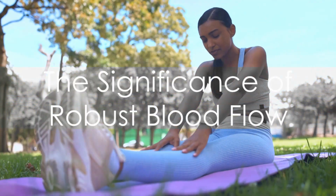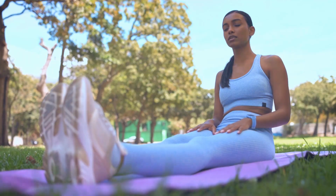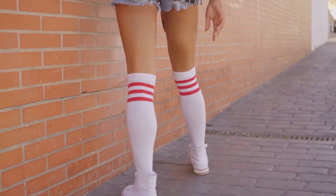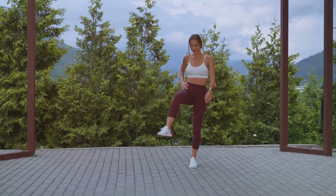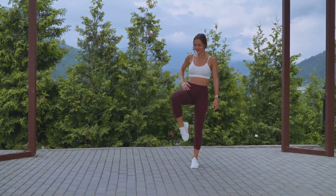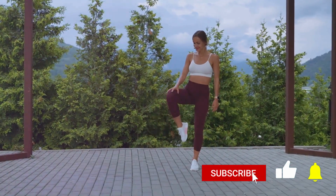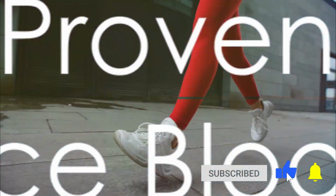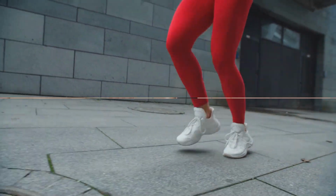Ever pondered the significance of robust blood flow to your legs and feet? Well, it's more crucial than one might think. From supporting the health of your lower extremities to playing a pivotal role in overall wellness, good blood circulation is key. Today, we delve into 13 proven ways to enhance blood flow to your legs and feet.